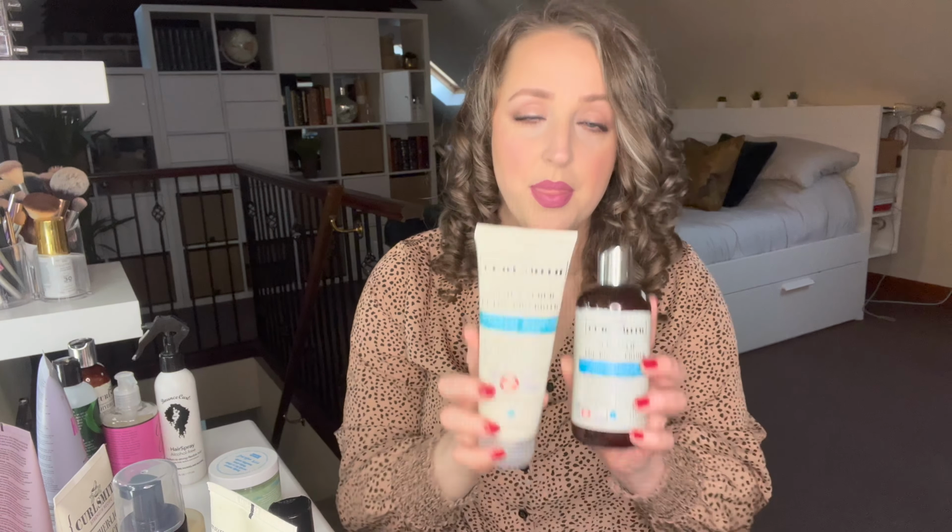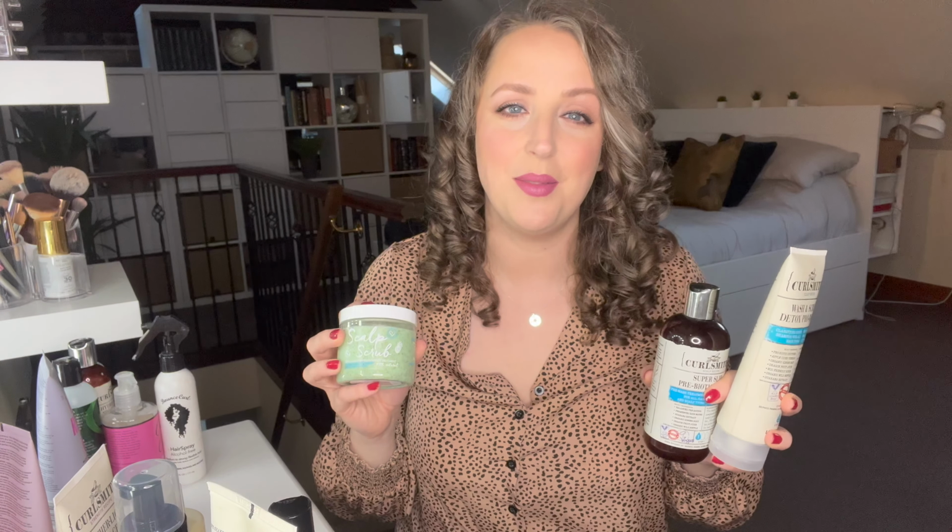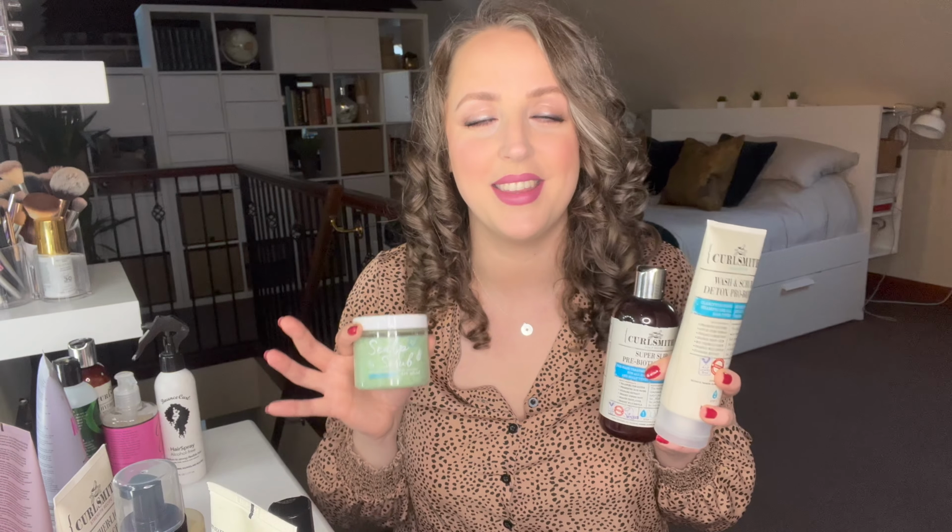And when I use either the Umberto Giannini or the Curlsmith detox, I find that my scalp feels clean, but it's not stripped. Because oftentimes if I use a slightly harsher shampoo, I know that my scalp is clean, but then it actually goes flaky because it's dry and stripped. Neither of these do that, but they clean whilst also caring for the scalp.